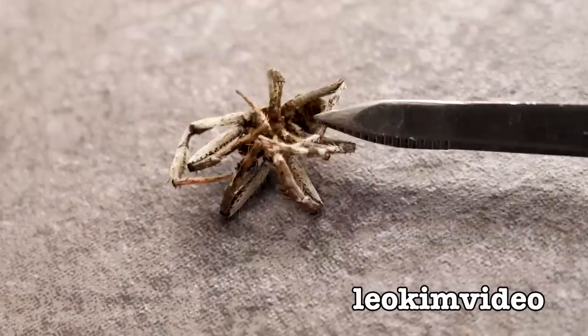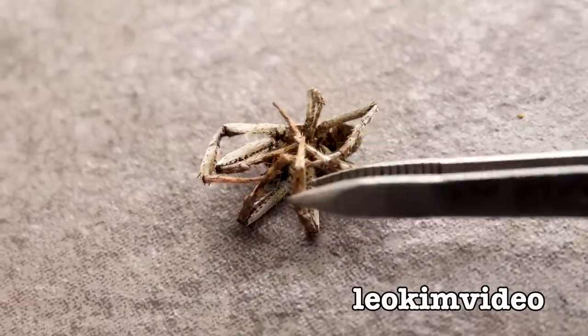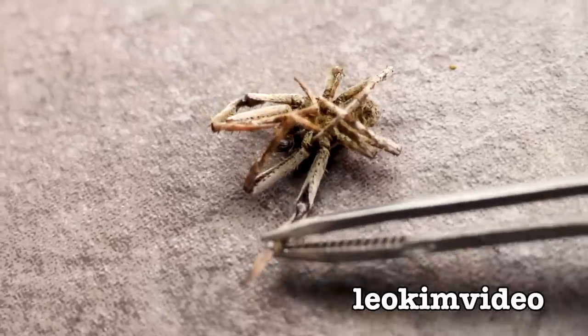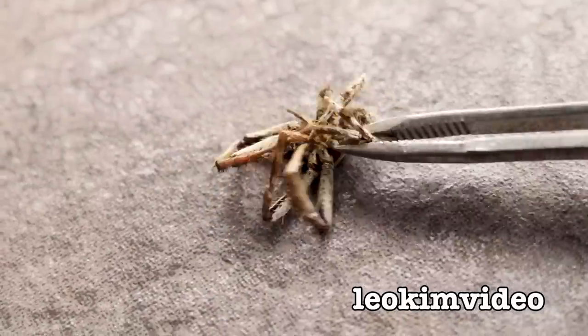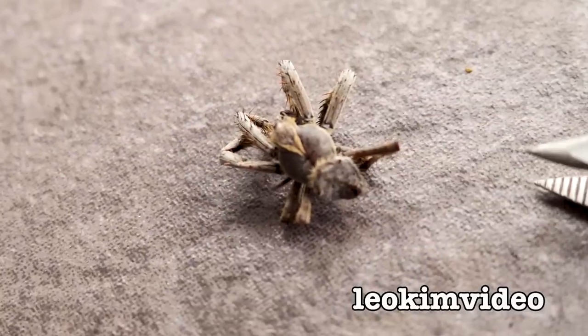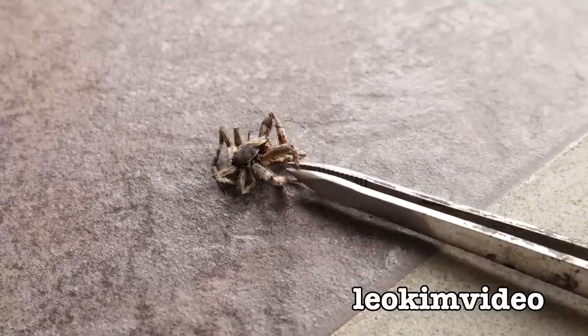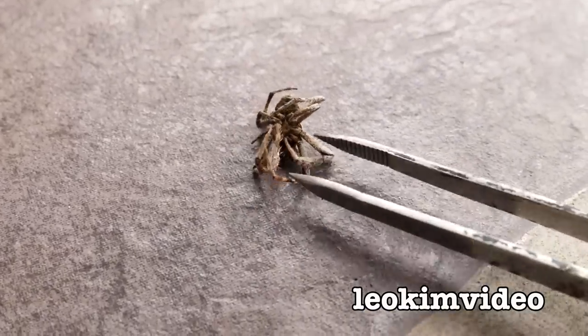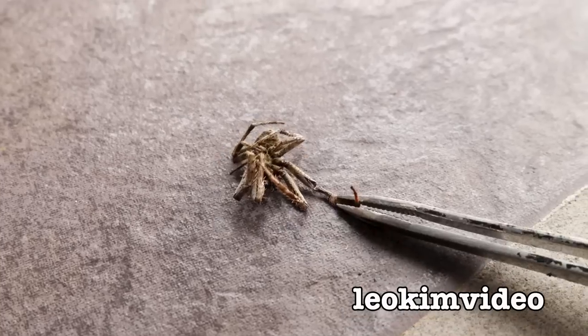It looks like it's been dead for a little bit of time. It would have been a sizable spider when it was all up and running, but it's obviously had a tough time at my place. What I think it is, a huntsman spider, but one that's not very mature. That's just my gut feeling on that there.